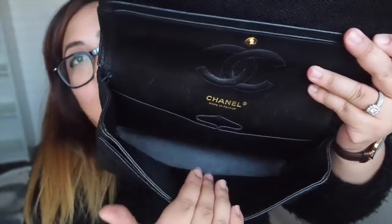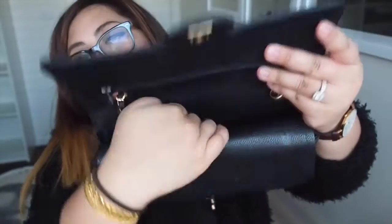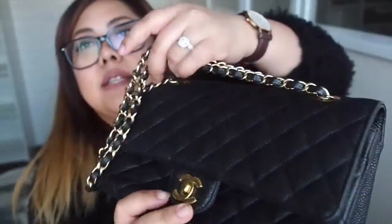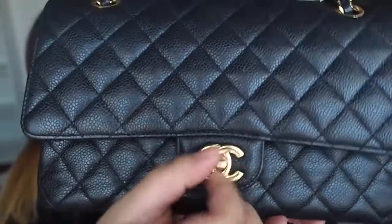So it's got one open space with little pockets that you can put coins and a purse and stuff in it. And also at the back of the flap, it's got another area you can put stuff in as well. And at the back of this, it's also got the half moon kind of pocket, which I generally don't put anything in because I really don't know what that's used for. But yeah, and then you've got the signature CC lock thing, where it turns as well. So that is the dimension of it.